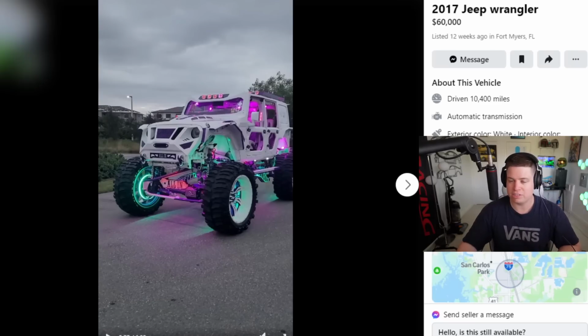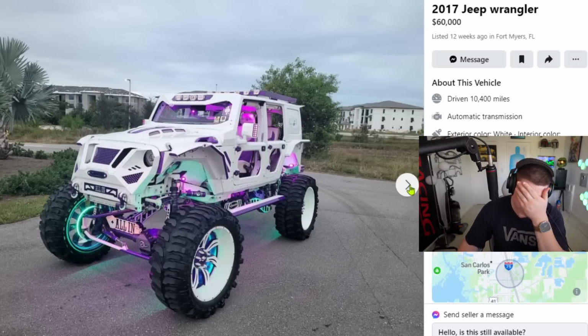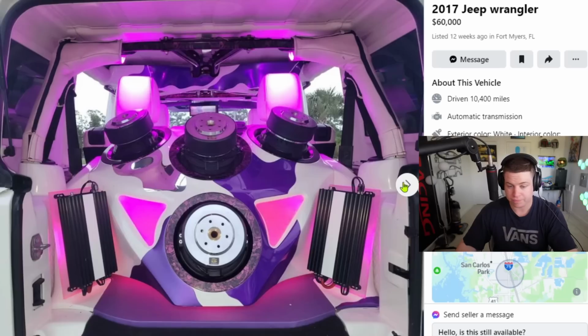Next car, 2017 Jeep Wrangler, $60,000. $60,000. You can go buy a Stingray C8 for that price. This is crazy. Okay, even more crazy. Why? Imagine waking up and seeing a GTA 5 ass car in your driveway. This is straight up something that some fucking 12-year-old has made and drives around in GTA 5 just shooting civilians. This is a wild build.